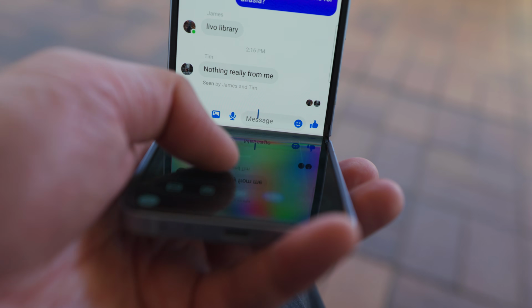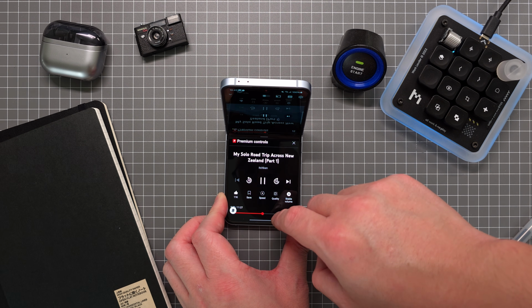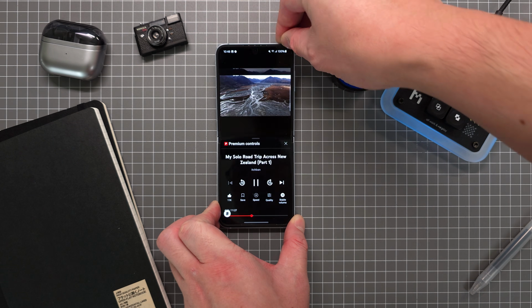I've also noticed in certain apps that are optimized for folding phones, when you have the screen semi-folded, the layout of the app changes to take advantage of the folding form factor, which is pretty neat.